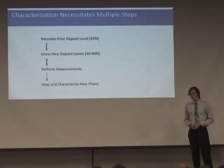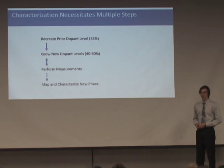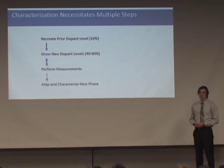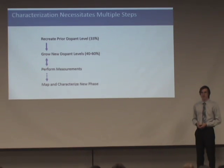In order to do this, we first recreated prior dopant levels that were studied in a previous paper in order to affirm that we can still replicate the process. From there, we used our experience to move into new dopant ranges in the range that we want to study, between 40% and 60% ruthenium. We performed various measurements on those in order to be able to characterize the transition line and the phases that exist around that region, and hopefully map and characterize a new phase.